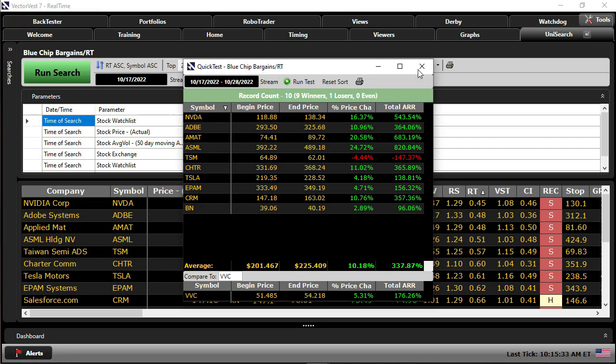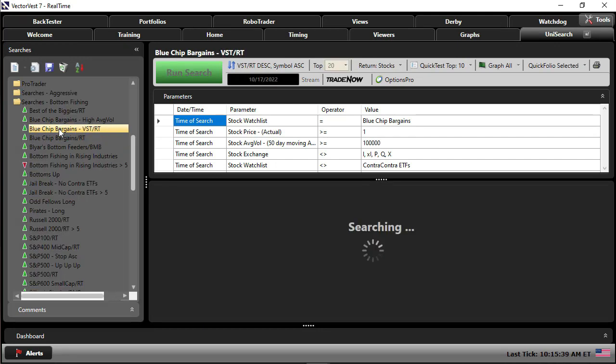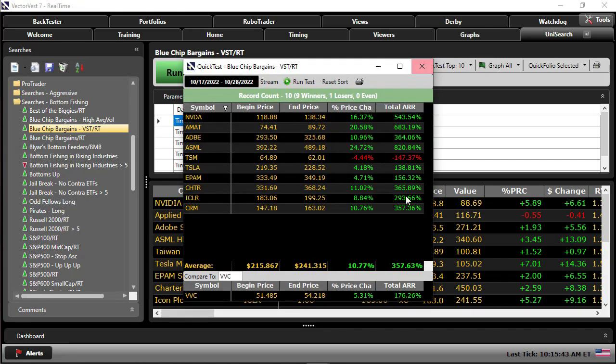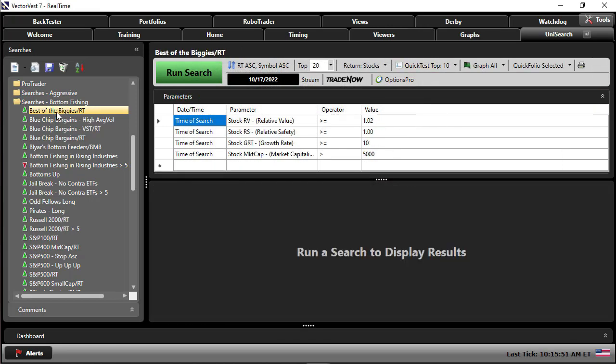Another scan that you can consider, blue chip bargains VST divided by RT. Going to see a lot of the same names in here. If I quick test those, about 11% gain over the same time period in only about 2 weeks. Best of the biggies / RT.